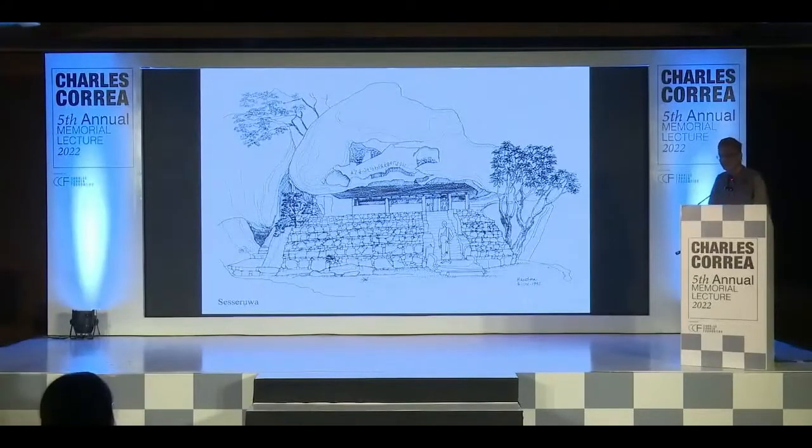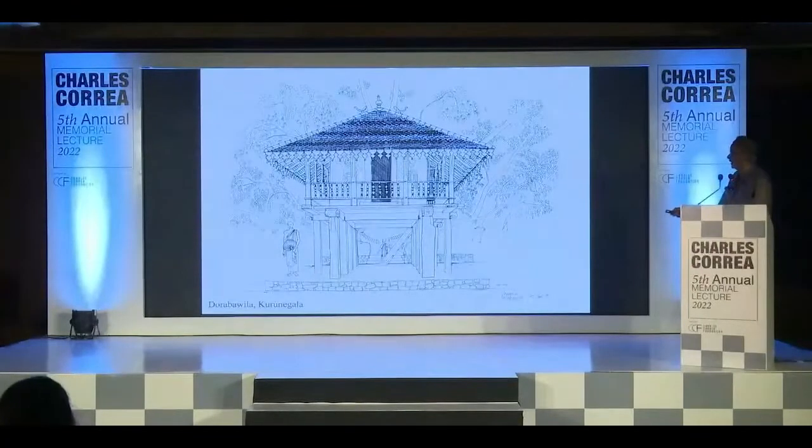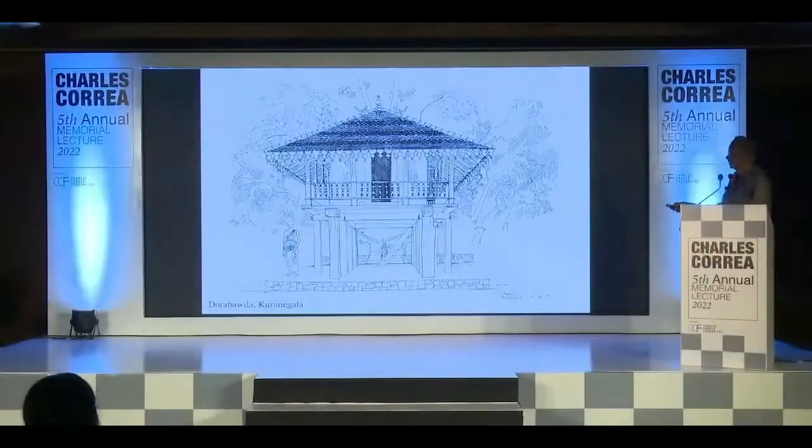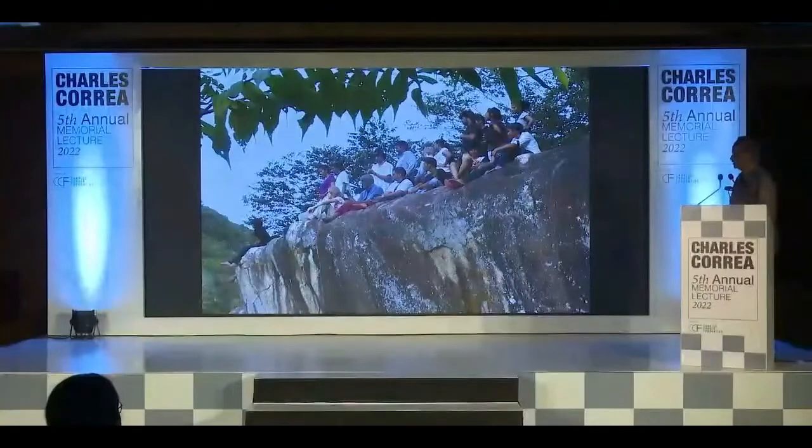Next is one of my favorites, called Sasseruwa. And here also you get Tampita Viharas, which are raised on the ground to keep out damp, but it also means that the tooth relic or the image house was there. But again, you can see that when you have a roof like this, it is a little heavy, but clay birds are put on the ridge tile to make an illusion of floating. Okay, so that is me with my class visiting that place.